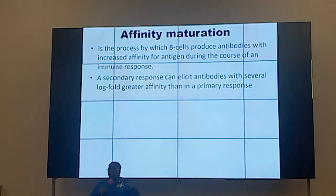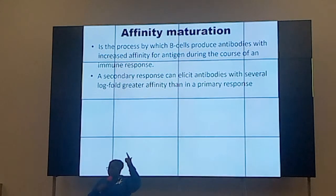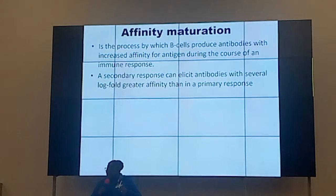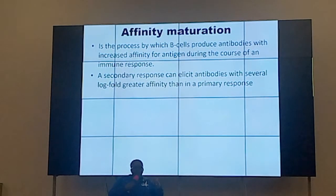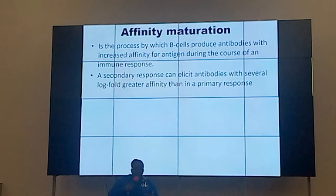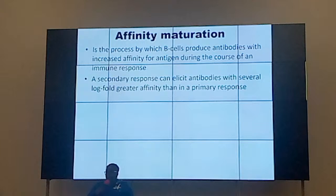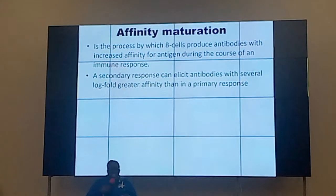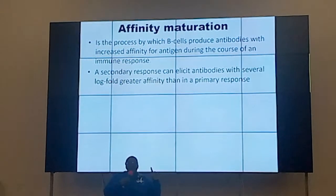You know that if we increase by a log fold, that is higher. You can remember logs in maths. So if I increase something by, say, 2, and I increase something by a log of 2, which one is bigger? So there's a big increase, right? There's a big increase in the affinity of the antibody.